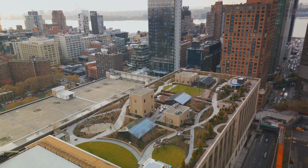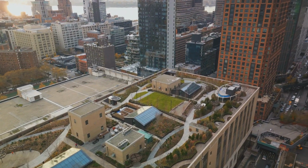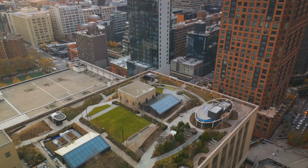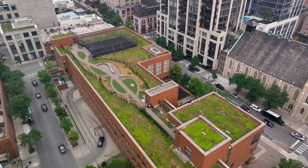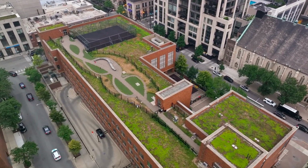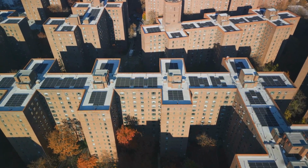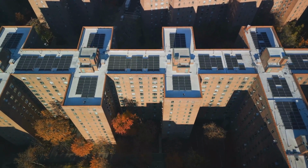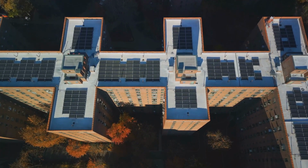One such trend that's gaining momentum is sustainable and green architecture. As the world grapples with the effects of climate change, architects in New York are responding with designs that are as environmentally friendly as they are aesthetically pleasing. Picture skyscrapers with vertical gardens breathing life into the concrete jungle, buildings adorned with solar panels harvesting the sun's energy, and structures designed for optimal natural light and ventilation to reduce energy consumption.